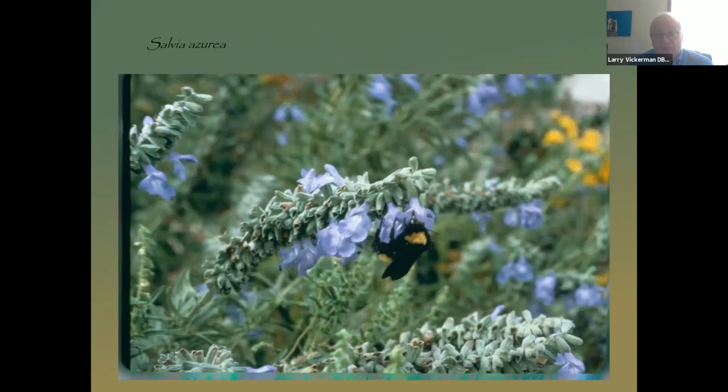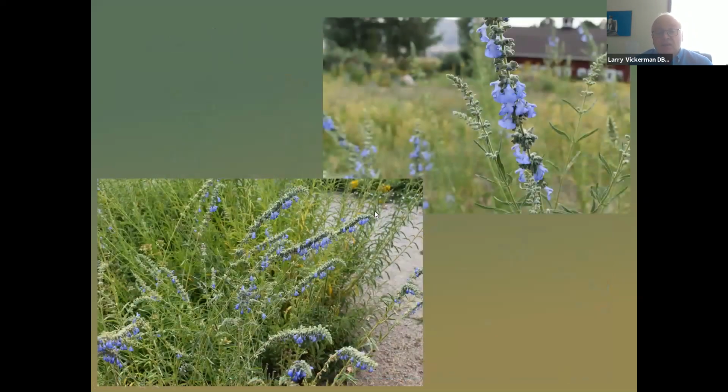We've got a lot of incredible sages in Plant Select, and they're just awesome additions to the entire repertoire. This is kind of a long and lanky one, but it's got to be one of my absolute favorite, Salvia azurea. The reason I love this plant is it comes on in August. Right now it's blooming. I just took these photos, I think yesterday or the day before. Incredible color. The foliage, to me, is really attractive.